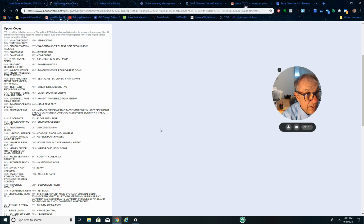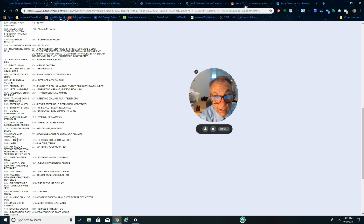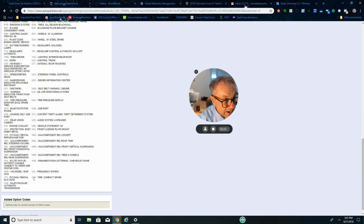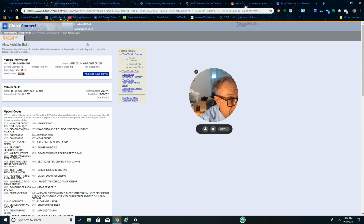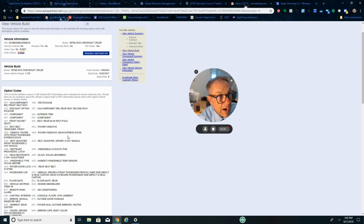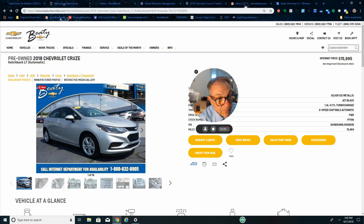Let's look up under the hood just a second. Nothing special here. It's a 1.4 turbo. It's got Teen Driver. If you have a teen, that's kind of neat where you can monitor their driving habits. It does have a spare tire, which is kind of neat. A lot of cars don't have spare tires today. And of course, it's got power windows, power locks, Android Auto, and all that type of stuff. We'll talk a little more about that in a second.